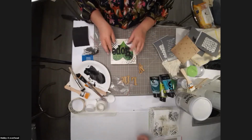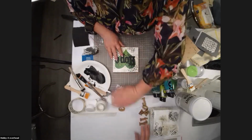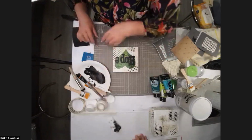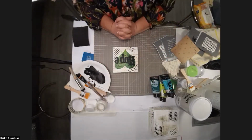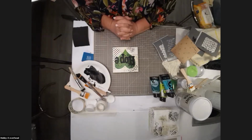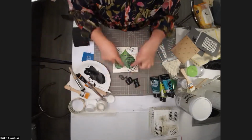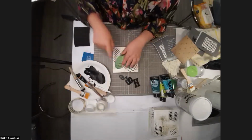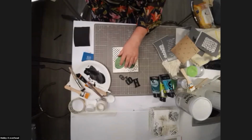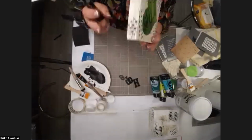Perfect. But if you look at this, let me just clean up a little bit. You can see this needs something. It needs more love. Okay, so the love that I'm going to put on it is I want to give this more definition. And what I use, and I absolutely love, I'm one of many people that love Faber-Castell.